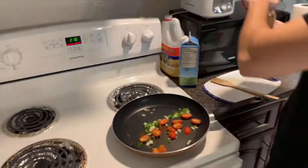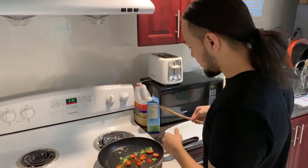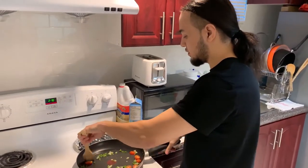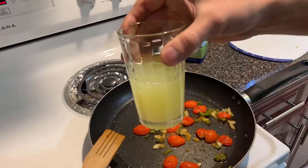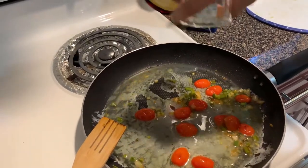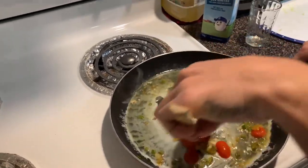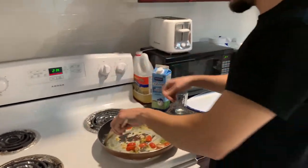Let's see now. This is my meal before I go to workout. I'm about to hit the gym in like 30, 40 minutes. Half a cup of egg whites. Drop it and then let it sit down a little bit. Just mix it slowly.